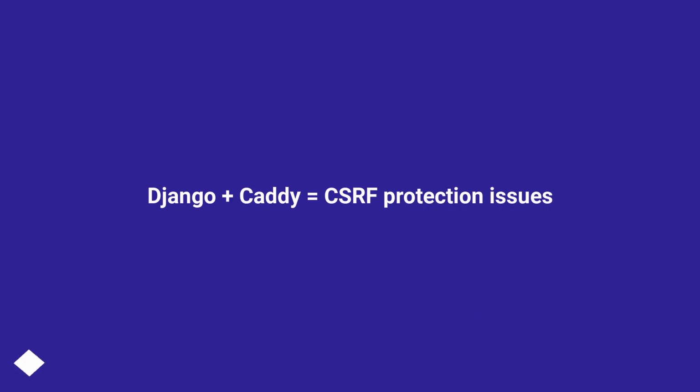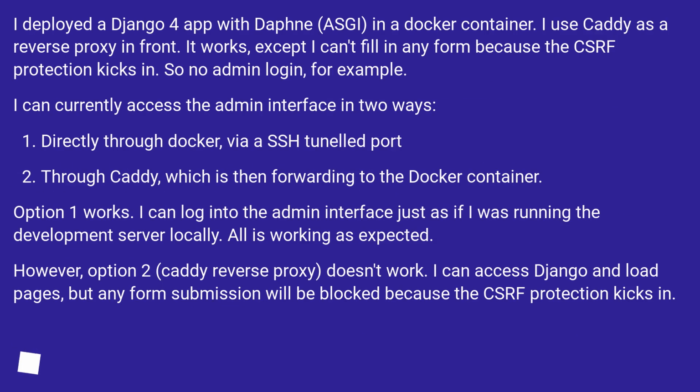Django plus Caddy equals CSRF protection issues. I deployed a Django 4 app with Daphne, ASGI, in a Docker container. I use Caddy as a reverse proxy in front. It works, except I can't fill in any form because the CSRF protection kicks in. So no admin login, for example.